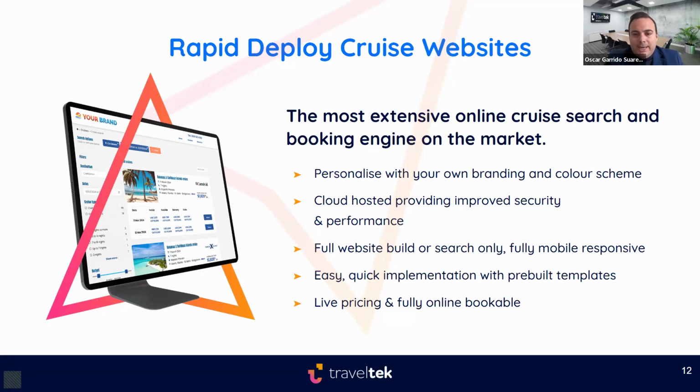And you can just start the configuration and customizing the branding. The most important thing is that this site has live pricing and is fully online bookable. That means we are going to set up your credentials for the cruise lines. You are going to be able to display to your customers all the rates with the live pricing in real time and the live availability. Your customer can generate a quote if they have any questions, and you can contact them to complete the booking, or they can book online as well. So you have a fully comprehensive solution for your customers.